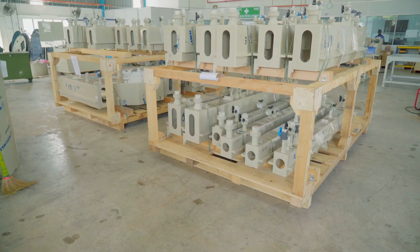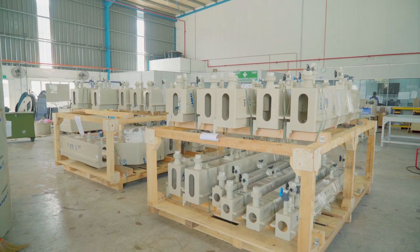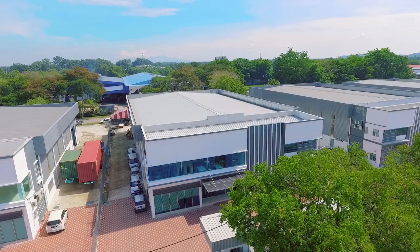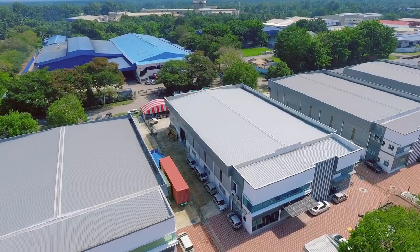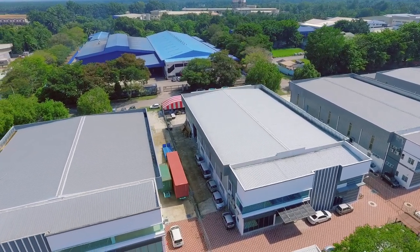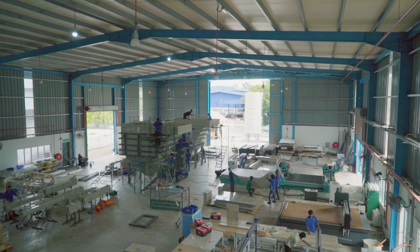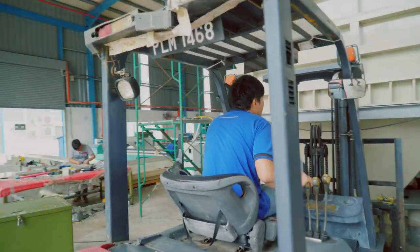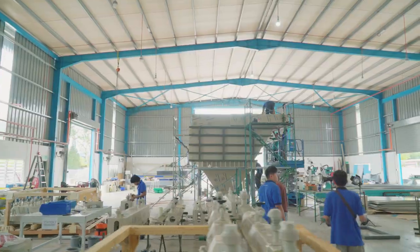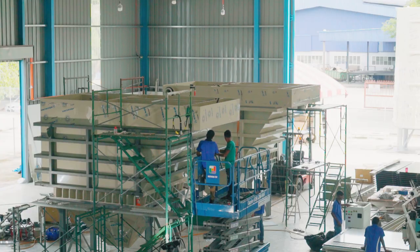In 2007, we purchased our first factory, and 10 years after, we own our second factory. Now, we have a total land area of more than 3,300 square meters and a production area of approximately 1,600 square meters. With such huge room, we are ready to serve even more, and we have also increased our efficiency because we can work on multiple projects simultaneously.